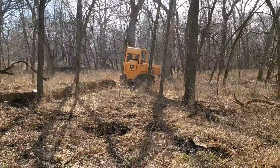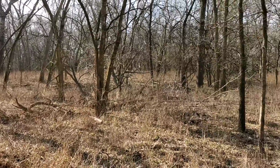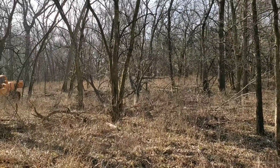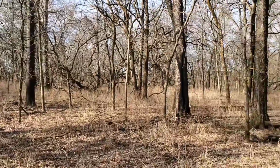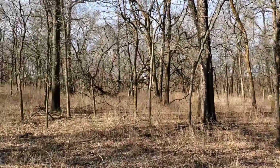Really, all things considered, this dozer is pretty low impact on everything. When I cut my trees, I try to cut my tops up pretty good where they lay flat on the ground. Helps them break down a little faster, go back to the earth. Makes things look a little better too. We've only cut a few trees out here, but just looking, you really can't tell that we have.